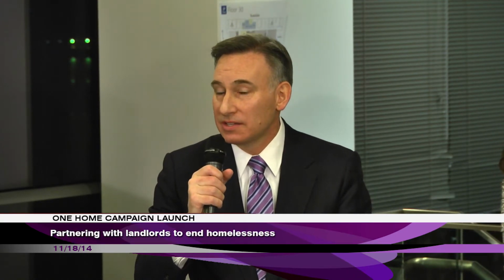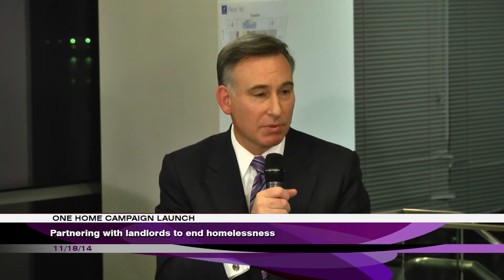I've long said that government provided housing, government subsidized housing is an indispensable part of the solution, but it cannot be the solution. We cannot possibly produce the volume of housing we need. So we have vouchers for private housing stock, and we need more landlords to step up and accept those.